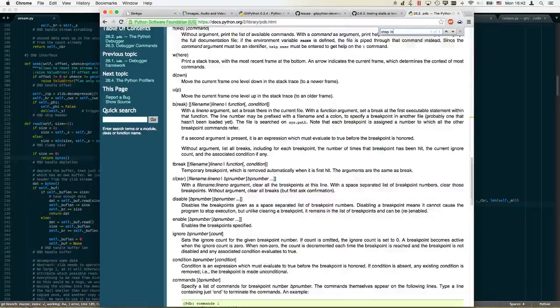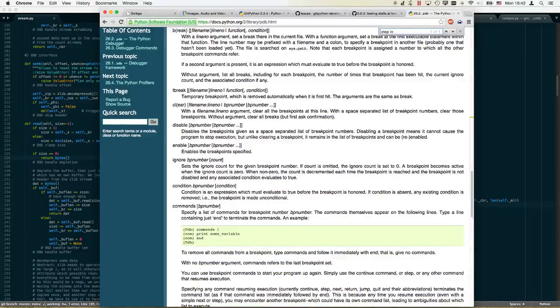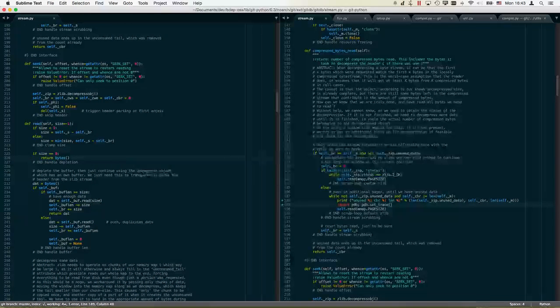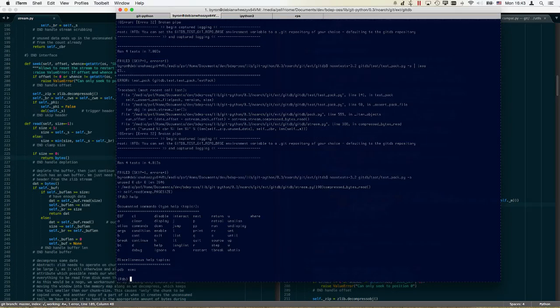Down, up, yeah, but I want to step through the code, right? So tell me, step: execute the current line, stop at the first possible occasion, either in a function that is called or the next line. Next: continue execution until the next line in the current function is reached or returns. Step stops inside a called function, whereas next just stops at the next line. I see. So step is what we want, and then probably next for a while. Okay. Step.